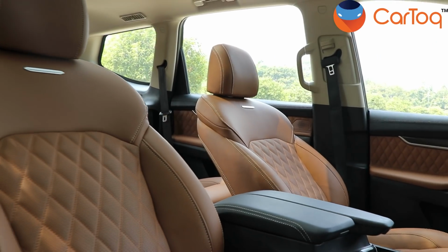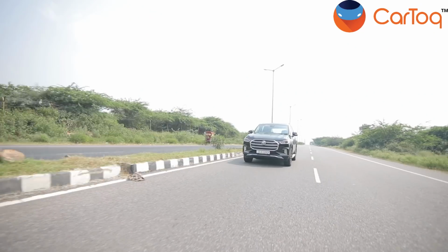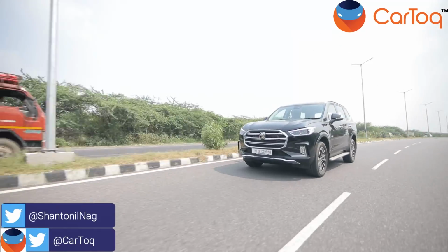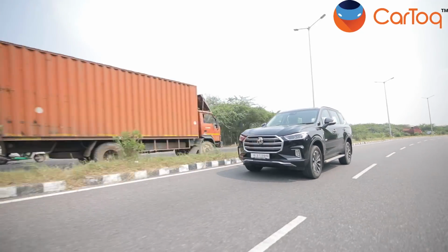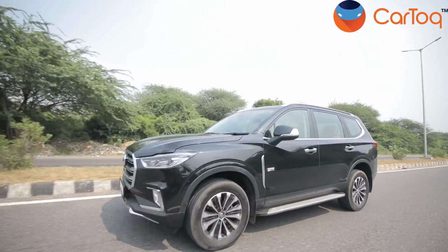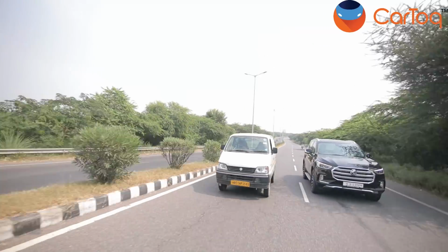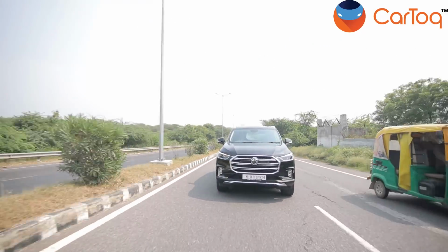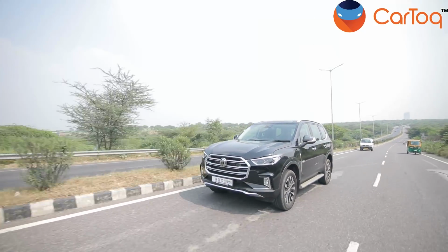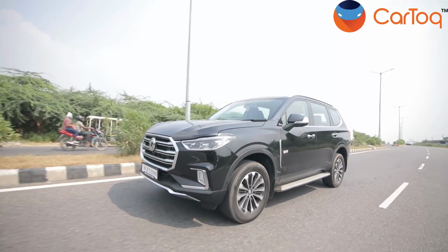The first thing that I want to talk about after sitting on the driver's seat is the seat itself. It gets beautifully diamond stitched leather and can be adjusted electronically just like the co-driver's seat. There is a memory function to make the seat adjust in a single touch. Also, when you open the door to get in or out of the Gloster, the seat automatically moves towards the rear to give you more space to get inside or get out of the car. It returns to the original position once the door is closed.